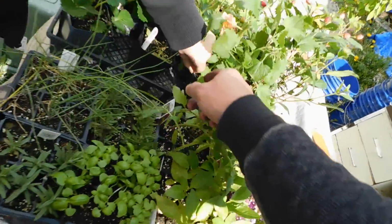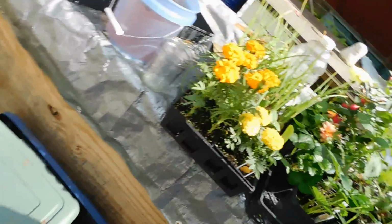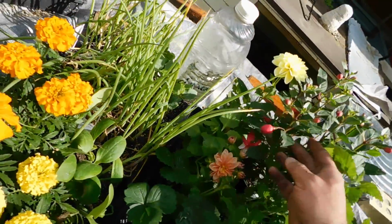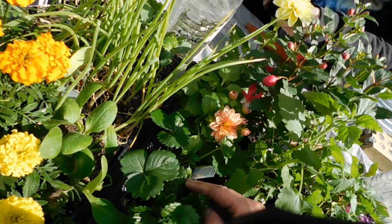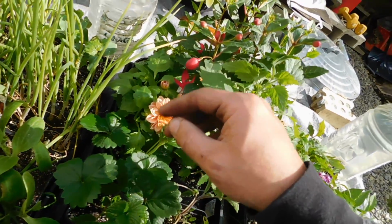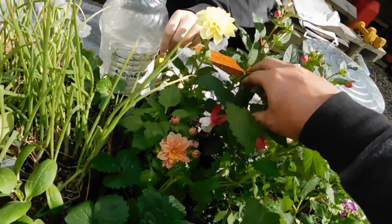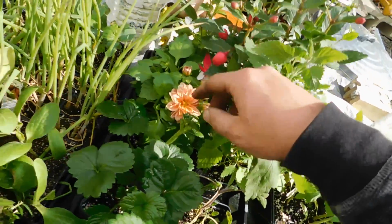Some catnip. We're going to have to put that someplace else because the cat's already trying to get into that. And then what else do we have here? We have a lily. This is a dahlia. Over here is a yellow flower. That's a lily.